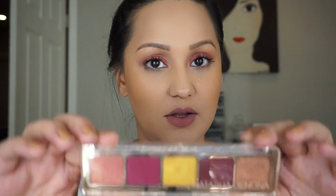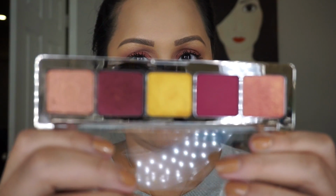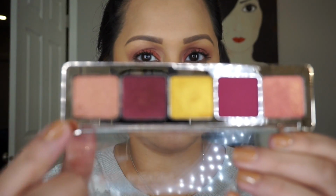And then I have 01 Joya. I want to say Joya because that's how you would say it in Spanish. This is what the palette looks like. This one was broken. I don't know if you guys can tell, but I pressed it back together because I was like, oh no, that's not cool. And then the box for that looks like this.